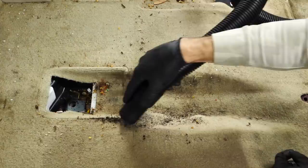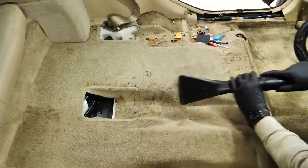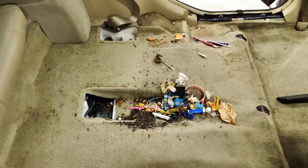My top recommendation if you're trying to keep your car clean and looking awesome is to just keep it vacuumed. Vacuuming is 80% of any detail, and you can see here just by me vacuuming up these different areas of the vehicle how much of a difference it makes, which is why I recommend it as the number one thing that you can do to keep your car clean.